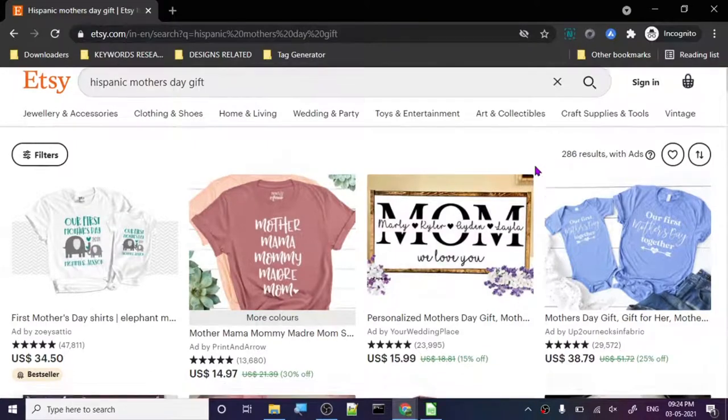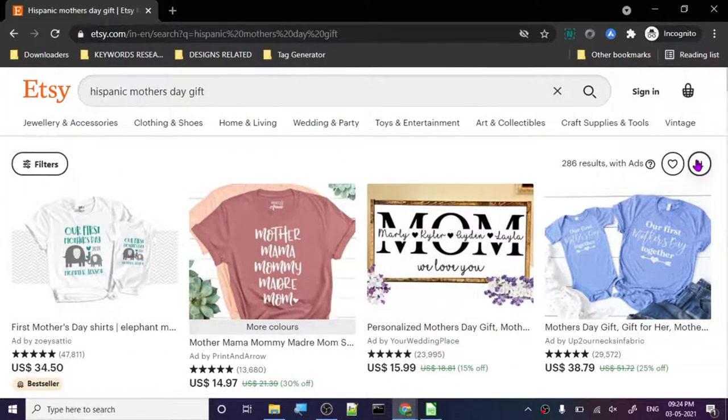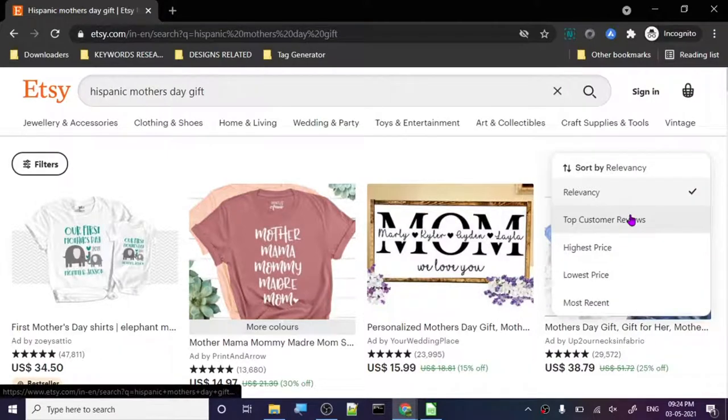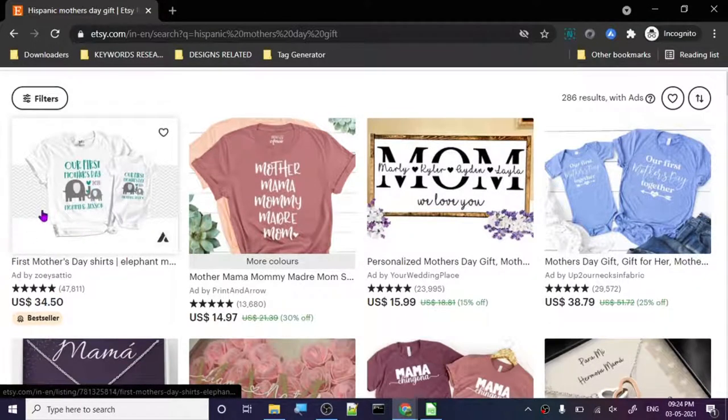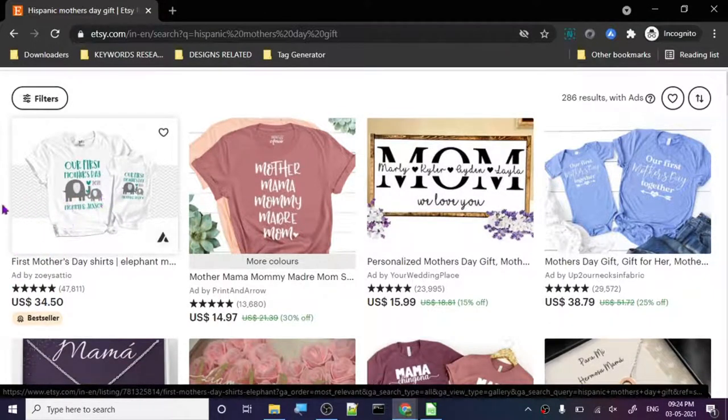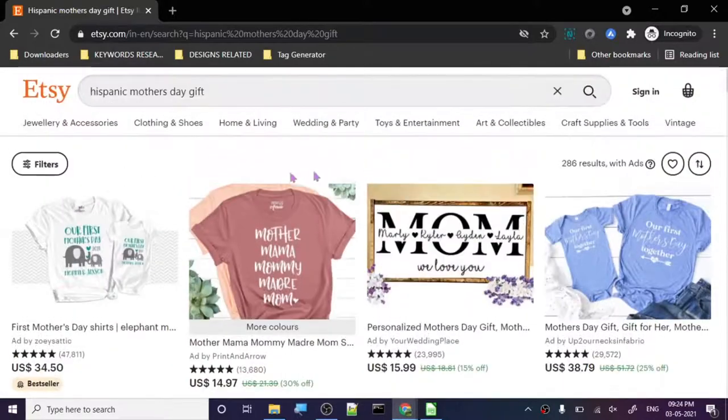Let's check out which one is ranking. Okay, so top customer reviews. So we can say this one is number one. So the designs are not very difficult. Do your research and just start running some ads on this keyword. Whenever the search results is above 200, 250, my recommendation is start running ads for Etsy, and you will see some results if your designs are good. Before you run your ads, make sure that you get some reviews, maybe from your friends, maybe from your past buyers, because reviews are always good.